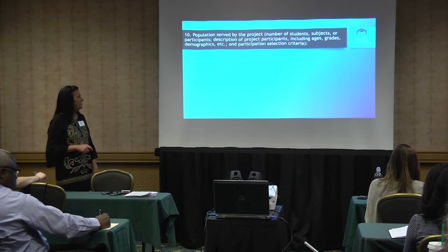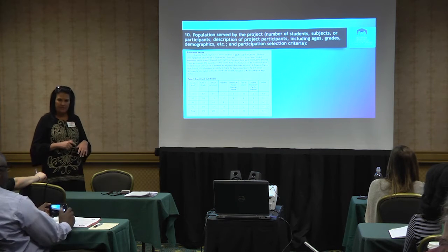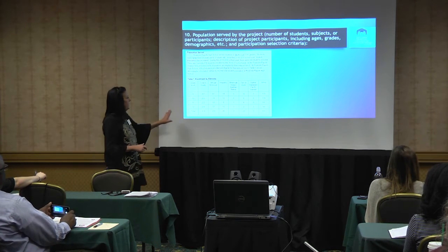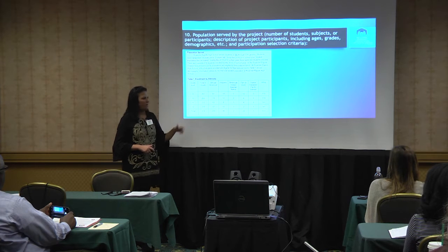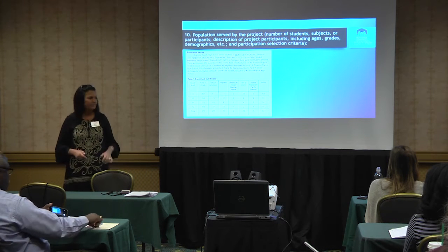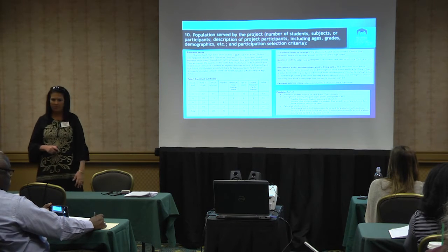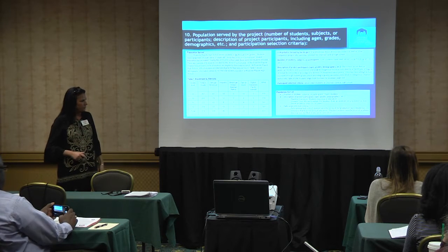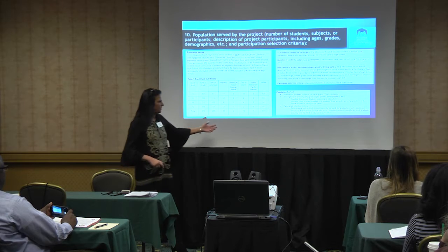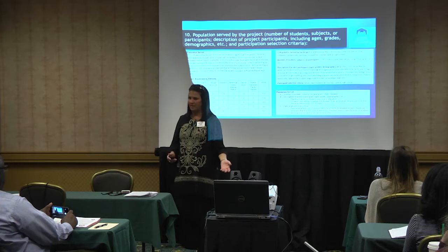Number 10, the population that you serve from your project. This looks different again from one report to the next. This is a table that was included in this particular report, and they were able to show the breakdown of the population by grade level. Here are a couple of different ways that people have reported this information. It's like a bullet item. They just answered just what the question was asking. The bottom one says number of students, and the answer was 30. So it can be very simple.